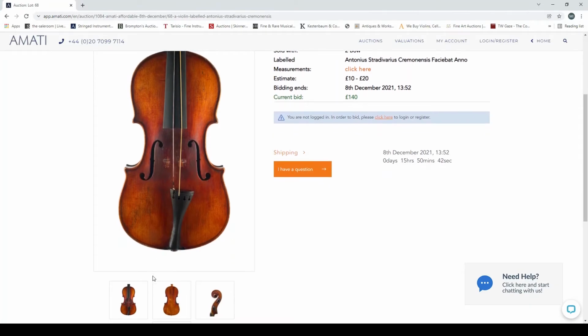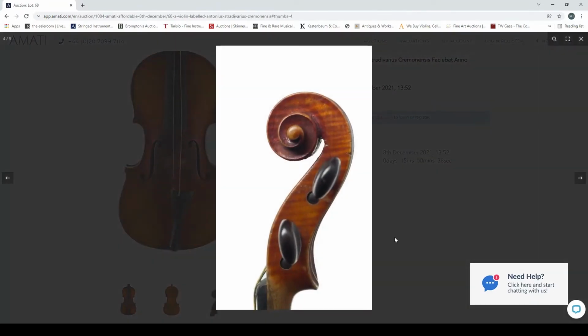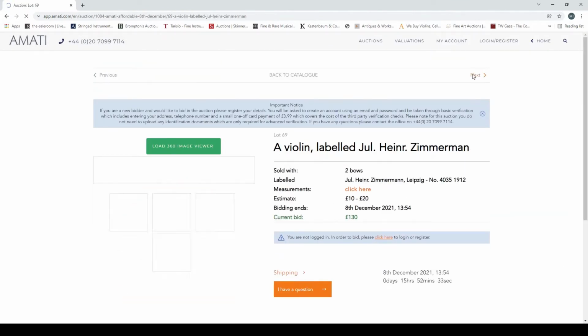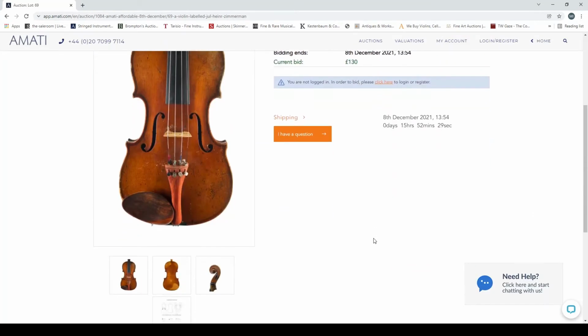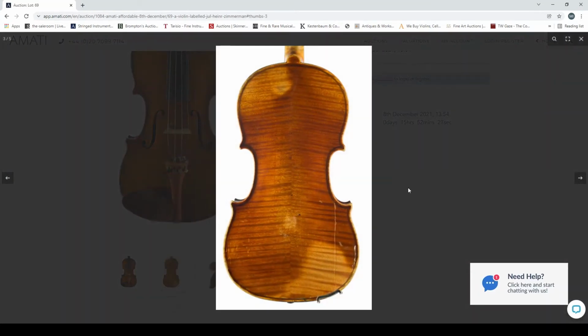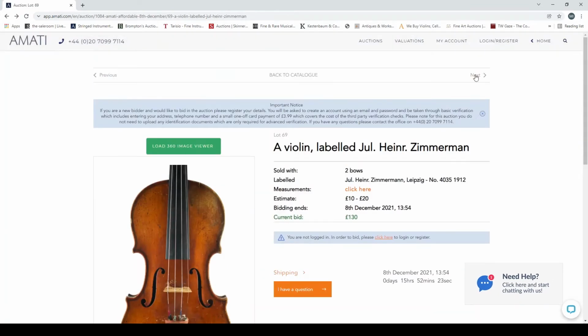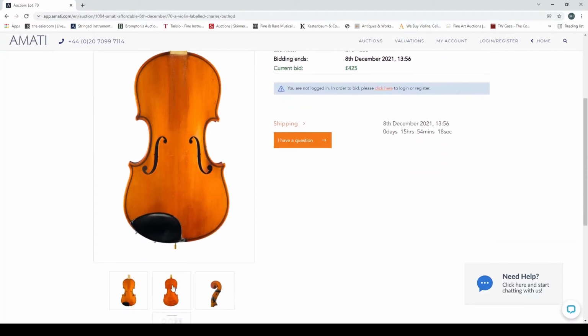Violin, another Strad label. Some interesting things in this auction. I've had a quick skirt around. So, violin label Jewel Heinrich Zimmermann, 130 is the bid on that so far. Bit of damage at the back. Violin label Charles Puthold, 45 is the bid on that.